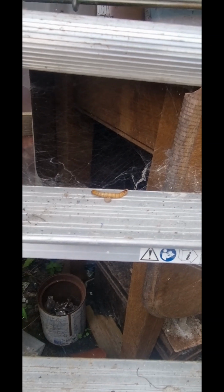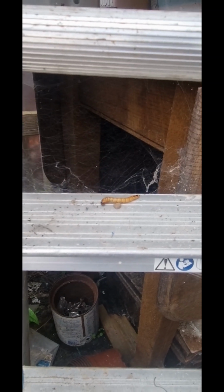Now the web itself is very nice, he's maintaining it very well, and he's made it so that it joins up to this other ladder out here, but he's filled in all the gaps and it's looking really good, his web. I just wanted to see if he was home, whether he's hungry, and whether he'd eat another superworm. It is a small male, but he does a good job of dispatching superworms.